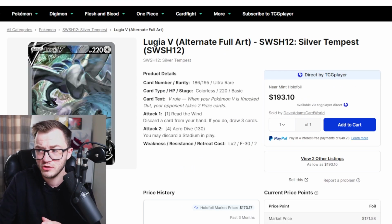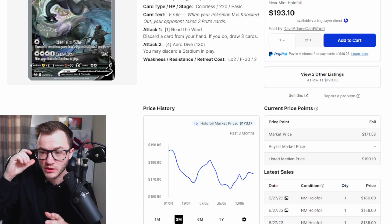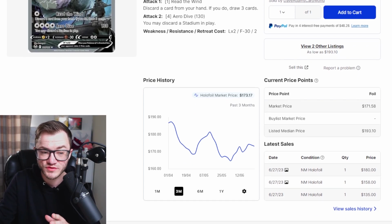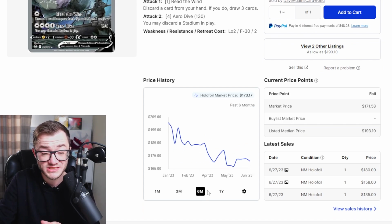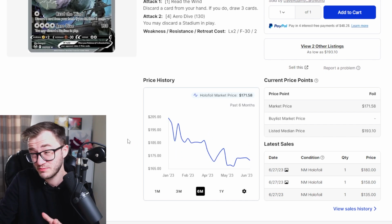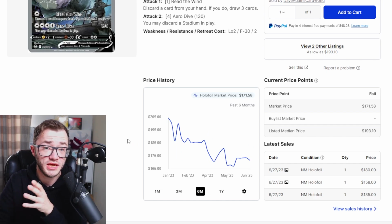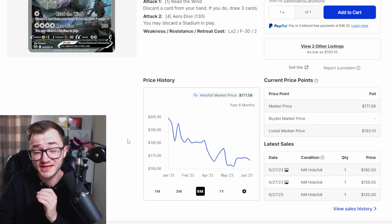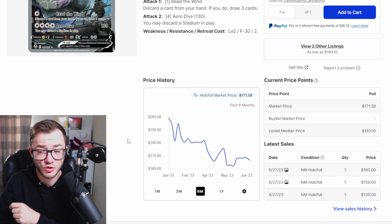And if we quickly take a look at the Lugia right now, it has been dropping, around $171. Currently, over the past 3 months, it has been going down from about 190. We go back 6 months and this card's just been dropping. I think it's pretty much been dropping since its release. And it is going to be dropping even more, especially if there's more Silver Tempest hitting the shelves.